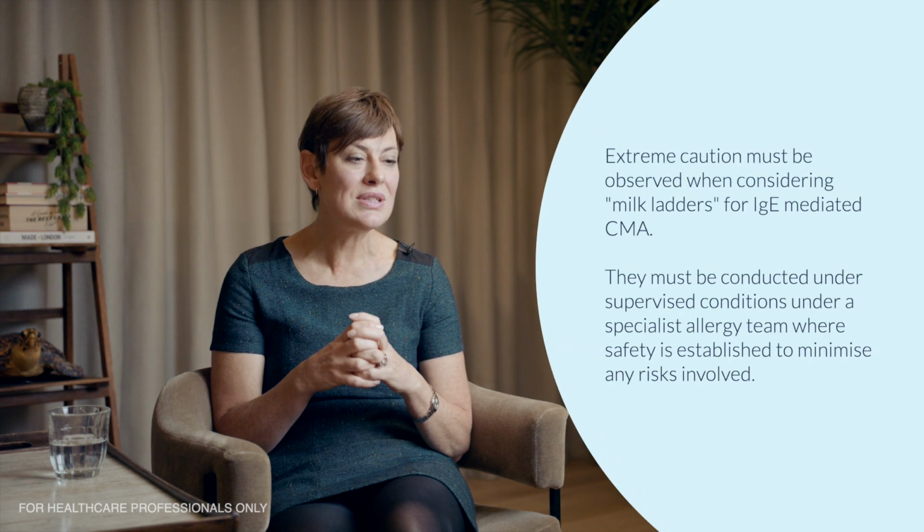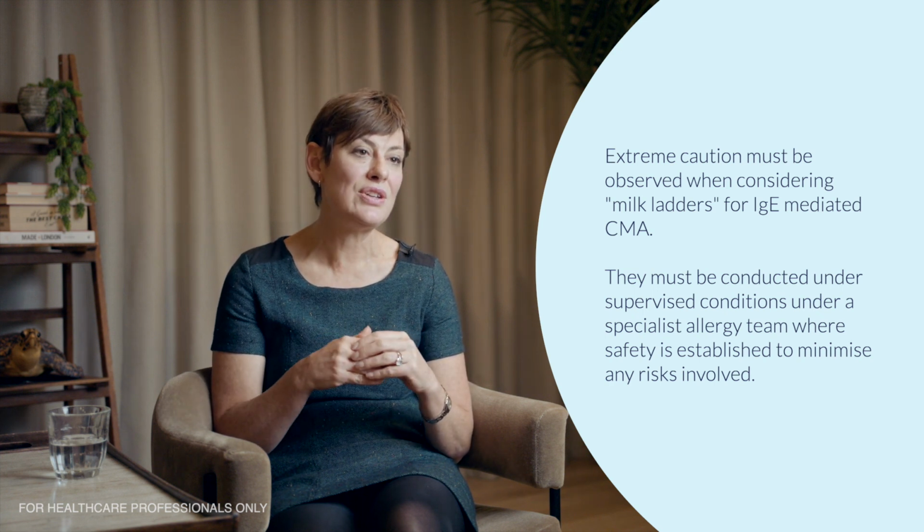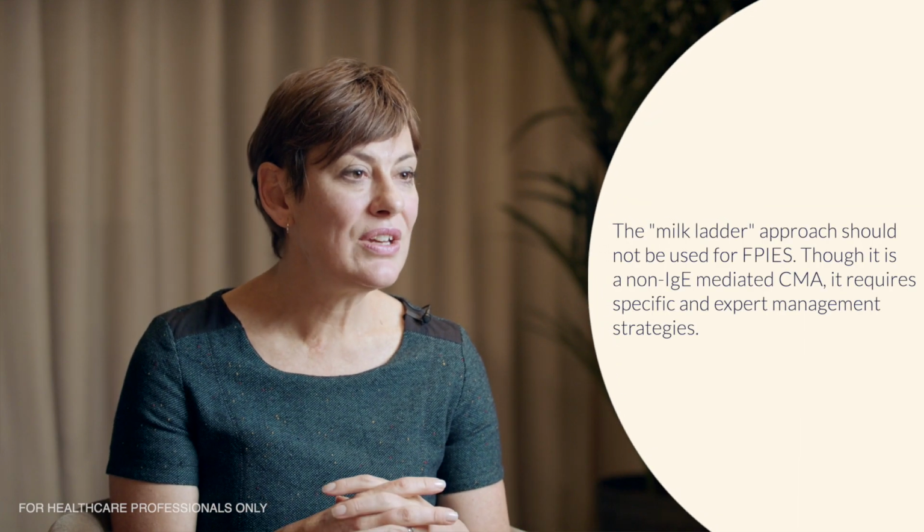As a last point, I just want to touch on, do you use it in IgE-mediated allergy? When we developed the IMAP ladder, and I'm one of the developers, which is one of the most commonly used ladders, we did not have IgE-mediated allergy in mind. So I know that some centers use it for IgE-mediated allergy. From my perspective, you have to be very careful. If you do use it, you use it within a center where safety is established, and you really make sure within your team that you are not taking excessive risk when you're using a ladder for an IgE-mediated child. You can use the milk ladder for any child with non-IgE-mediated allergy.